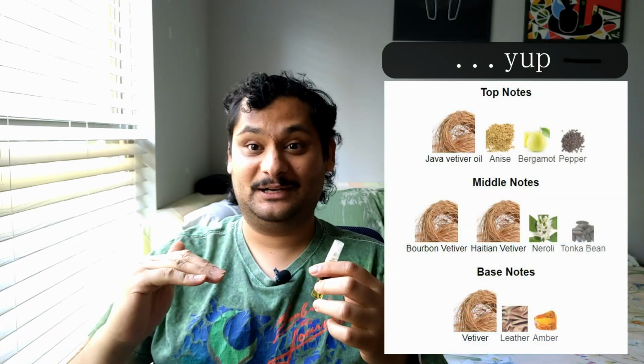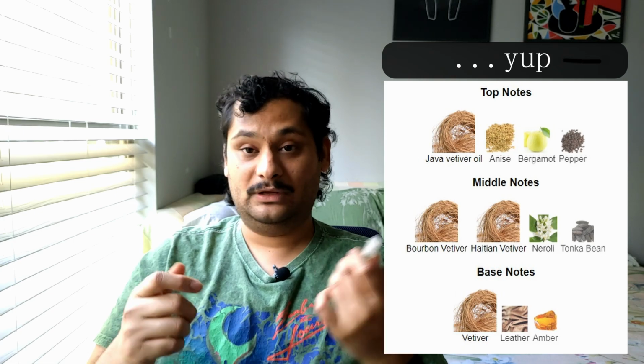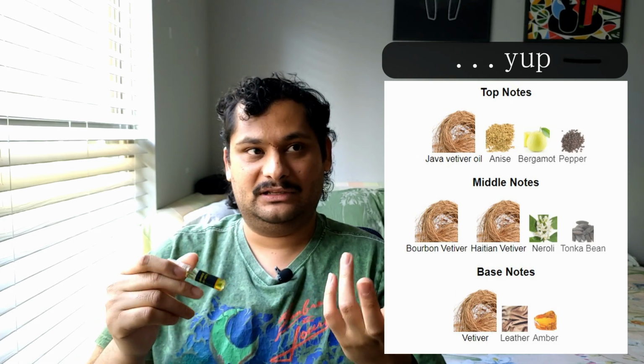I'll post the notes in here. It's just top notes vetiver, middle notes vetiver, base notes again, but different kinds of vetiver. And once I looked it up, I didn't even know there were different kinds. I just thought vetiver was like a uniquely Indian thing.